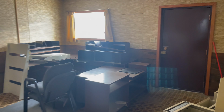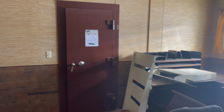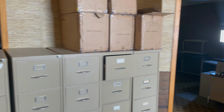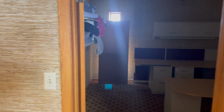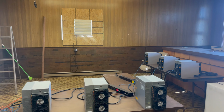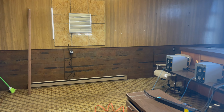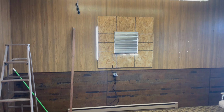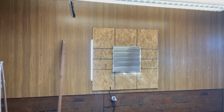It's kind of a neat building, 1,800 square feet. It's got a big safe, which is kind of neat. A couple offices. And it came with all the office furniture, computers and phones. Yeah, there's the 6 miners. And there's my fan that I run wirelessly from my phone. It's an hour and a half away from home.